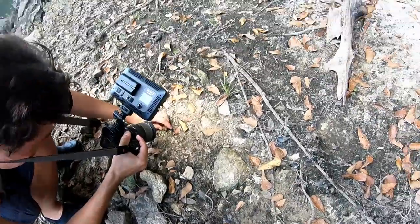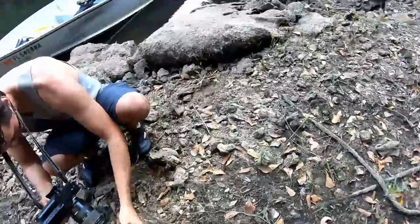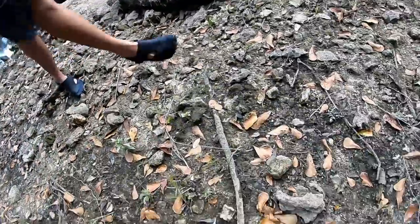My first geode of the day. Look at that thing. That don't even count. Kyle, don't you even talk, boy. You get out of here. What did you find, Chris?